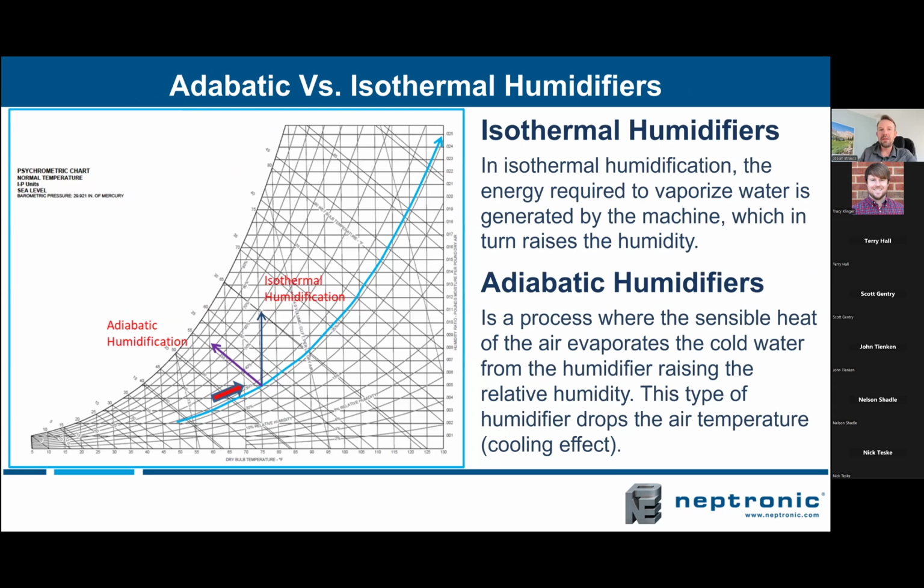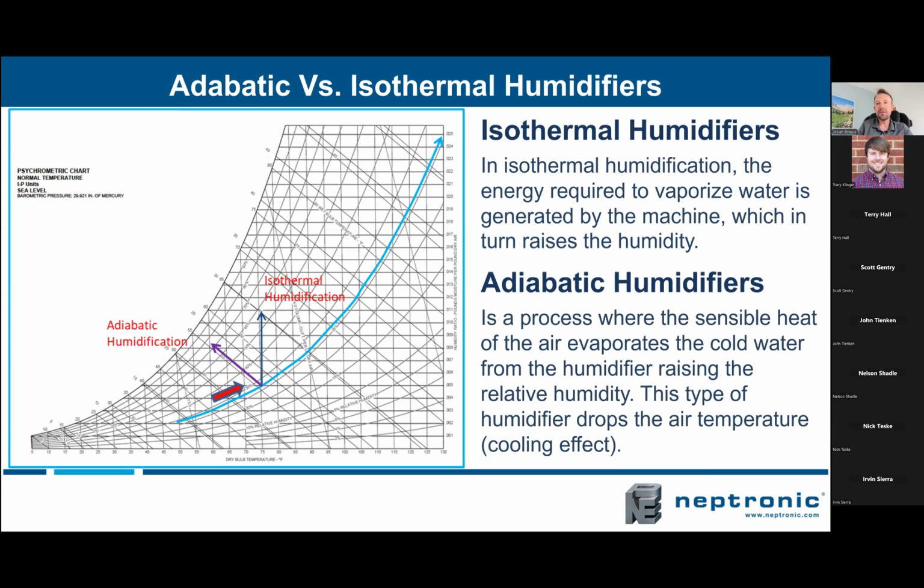So we're doing humidification through two different types of humidifiers. You may see isothermal and adiabatic. I'm going to throw those terms around a lot in this webinar. With isothermal, we're basically adding moisture without changing the temperature of the air. We're doing that by boiling the water with an outside energy source, electricity, gas, or pressurized steam, and adding that to the air. There is some minor change in temperature, like a sensible heat gain from the manifolds that provide the steam to the ductwork, but it's not a significant factor.